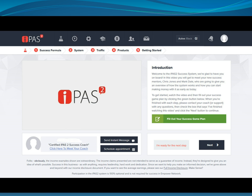And even here, iPass2 has help for you in the way of done-for-you traffic. Done-for-you traffic is basically a way of sending targeted people, or people looking for online business opportunities, to your capture page through a professional traffic provider that typically charges you a per-person fee per click. So as you can see, even traffic can be taken care of for you if you like.